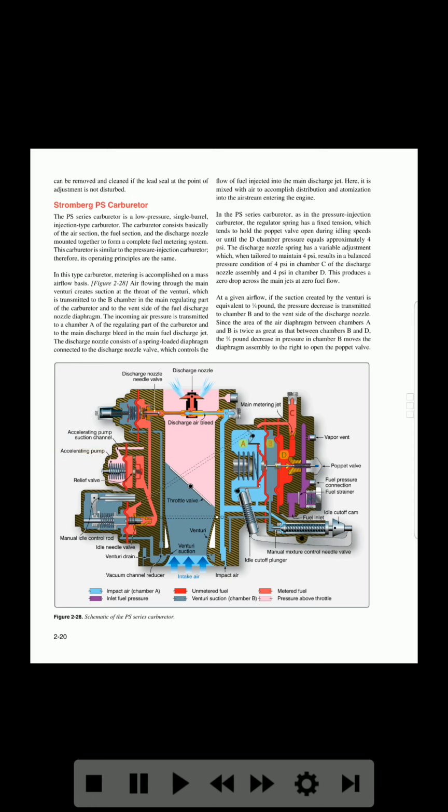Discharge nozzle, needle valve, discharge air bleed, accelerating pump suction channel, accelerating pump, main metering jet, C, OPD, vapor vent, relief valve, throttle valve, fuel inlet, pipette valve, fuel pressure connection, fuel strainer, idle cutoff cam, venturi, manual idle control rod, idle needle valve, venturi drain, venturi suction, manual mixture control needle valve, idle cutoff plunger, vacuum channel reducer, intake air, impact air, chamber A, unmetered fuel, inlet fuel pressure, venturi suction, chamber B, pressure above throttle. Figure 2-28. Schematic of the PS series carburetor.